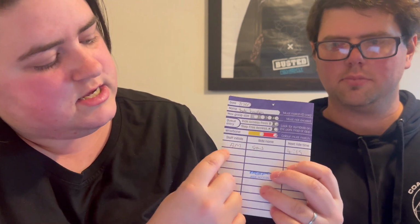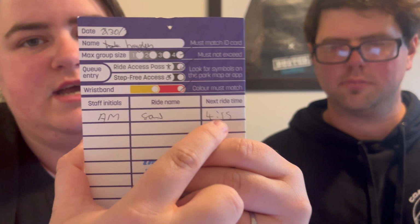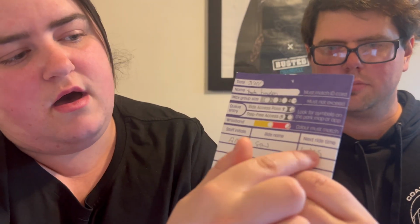When you go to your first ride, you take this card and the staff will sign it with their initial, the ride you've been on, and this here is the time for your next ride. Once you come off the ride that you're doing, that's when you can go to your next ride and use your ride access again. Cool. And obviously the ride access pass is available at Alton Towers, Chessington, Thorpe Park and Legoland that we just touched on.